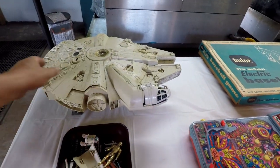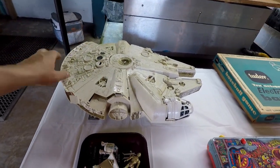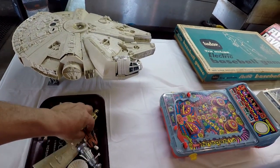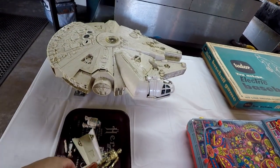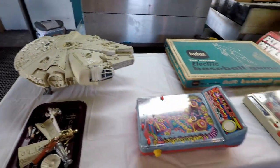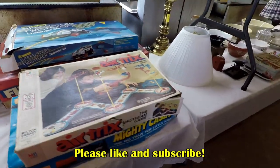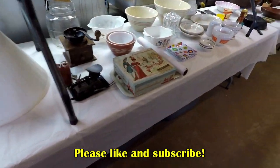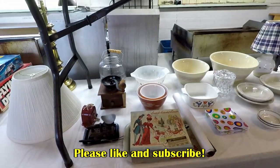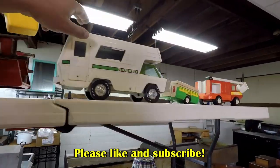That's pretty cool. That is old school right there. These are originals, I believe. Jason, I said hi. And Freddie. Yeah. The cicadas are gonna get ya. That's pretty neat.